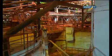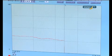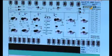Stocks of high-quality bauxite gradually decrease, so the raw material base of alumina production is expanded through engaging low-grade bauxite in the processing and the creation of a highly profitable technology for their processing.